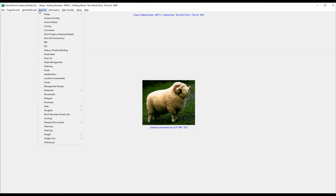And reports is pretty much what it says. That's where you look up information for your management decisions. If you want to see a lambing percentage, or you want to see how many animals you lost over the last year, or what your average cost is of animals that you purchased or sold, that's where you can look that up.